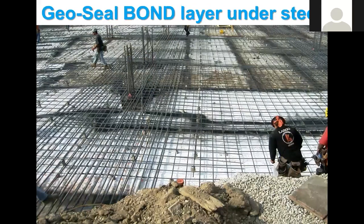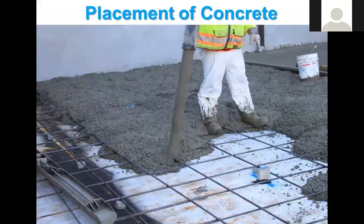The bond layer we're going to seal together by overlapping at 6 inches, spraying along the overlap, and then we're going to set the rebar on top, and then pour the concrete directly on top of it. The bond layer also allows the system to adhere to the underside of the slab because it's got that geotextile, so it'll create a mechanical bond with the concrete. So if you've got a site with settlement, you'll still have an adhered system to the bottom of the slab.